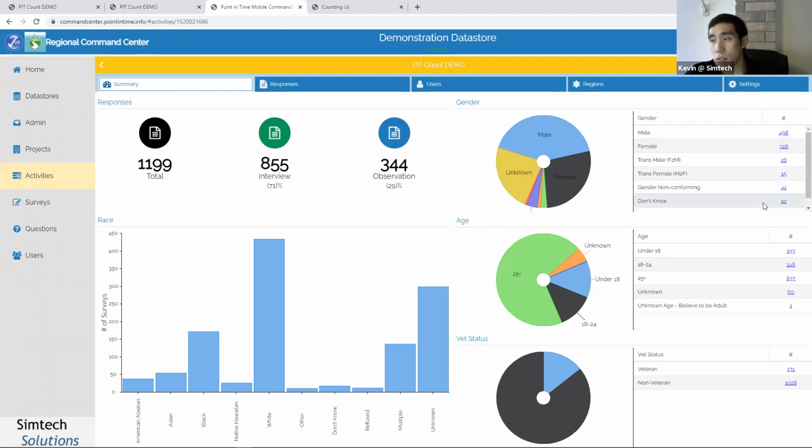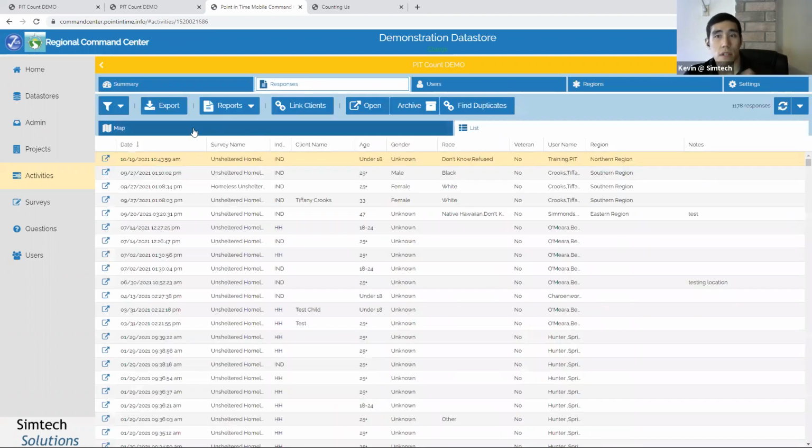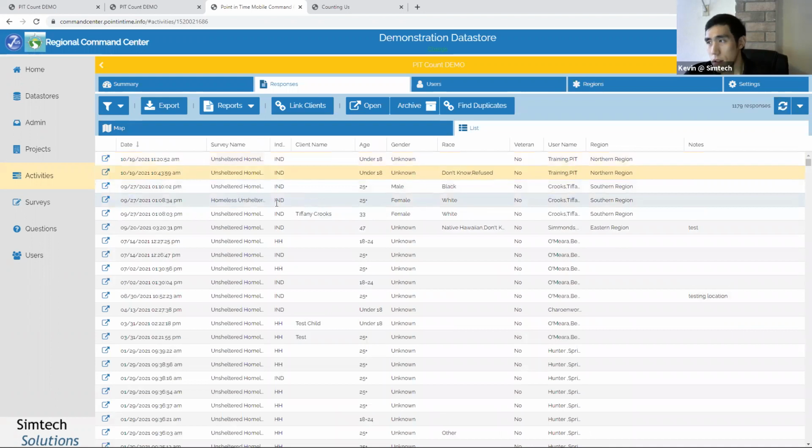On the right, you'll notice some data quality metrics. So if you notice a lot of people are entering "don't know" for gender, maybe you can see if that's a particular set of volunteers that may need some assistance on how to ask that question properly. Then we'll go on to the main portion of the responses, which gives us our map view and our list view. So if I go ahead and hit refresh, I will see this new survey that was just entered by Pitt Training, and they are part of the Northern region.